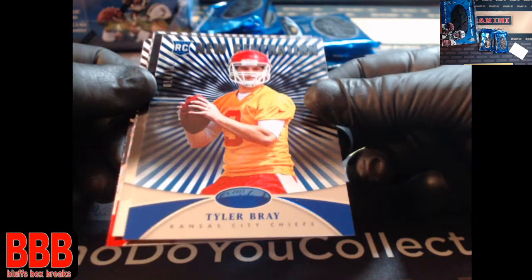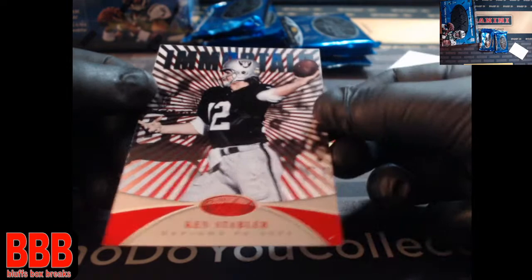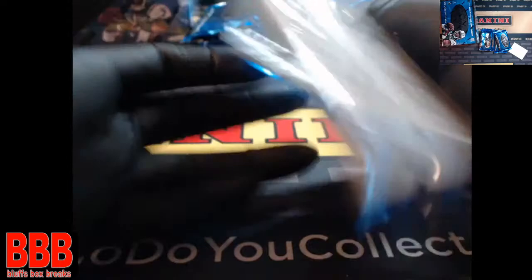Out of 100, Tyler Bray for the Chiefs, new generation. Ace Sanders to $9.99, Jags. Immortals, Terrell Davis and Ken Stabler, Immortals. I think this is a hot box here.